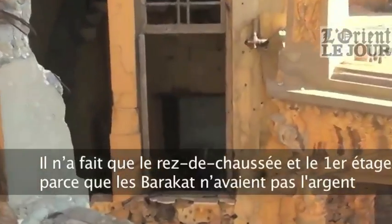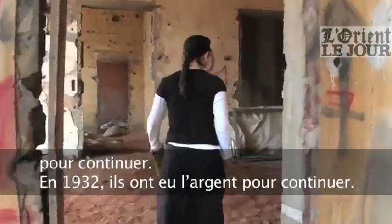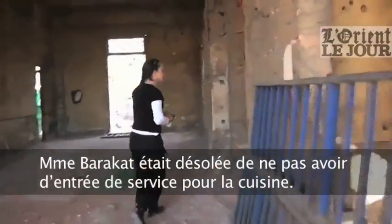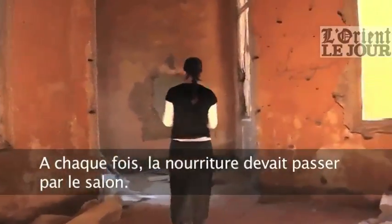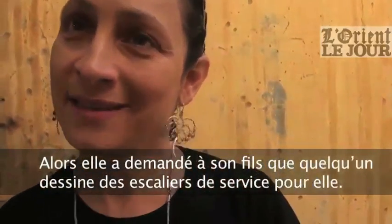He started with the ground floor and the first floor only because the Barakat didn't have enough money to continue. In 1932, they had enough money to continue. Mrs. Barakat was very sad that she didn't have a service entrance for the kitchen, that the food comes through the central hall. So she asked her son to have somebody draw a service staircase for her.